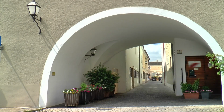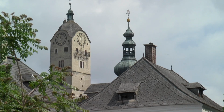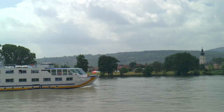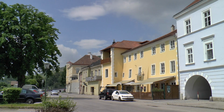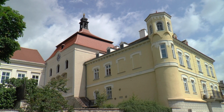Our journey through the Wachau begins in Stein, one of Austria's oldest cultural landscapes. Today's townscape of Krems brings back bygone days, a particularly beautifully preserved street complex.